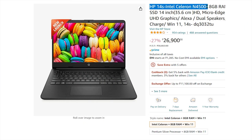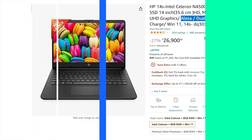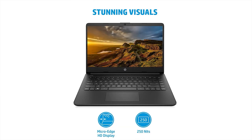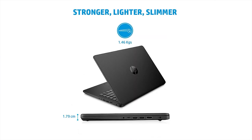The second one is from HP. Again, if your area has better service center for HP, then definitely go for HP. So this one is a 14-inch laptop. Again, it has dual speakers and Intel's better processor than the Lenovo IdeaPad 3. So this has got the N4500, which is awesome performer for the price range. And it also comes with 8GB RAM, 256GB SSD. It also weighs in at just 1.46 kilograms, comes with Windows 11 genuine, and also has the Microsoft Office. So this is one of the best laptop at around 25, 26,000 rupees.